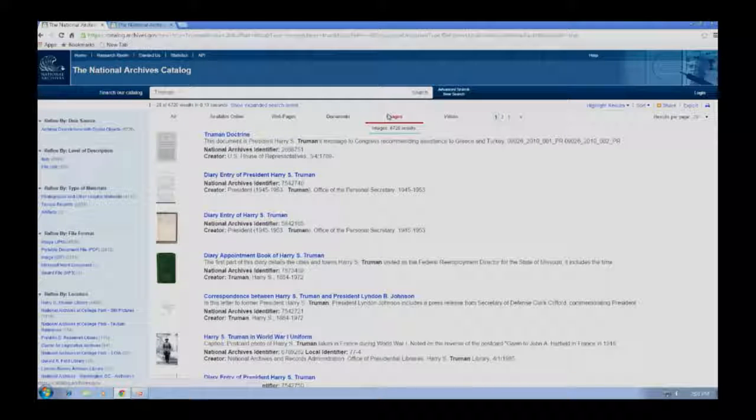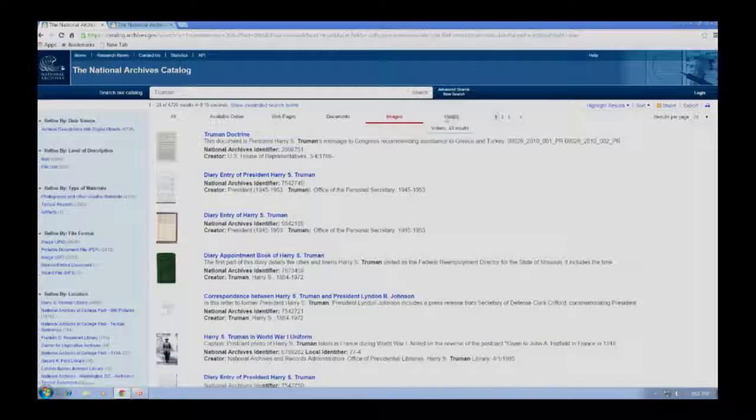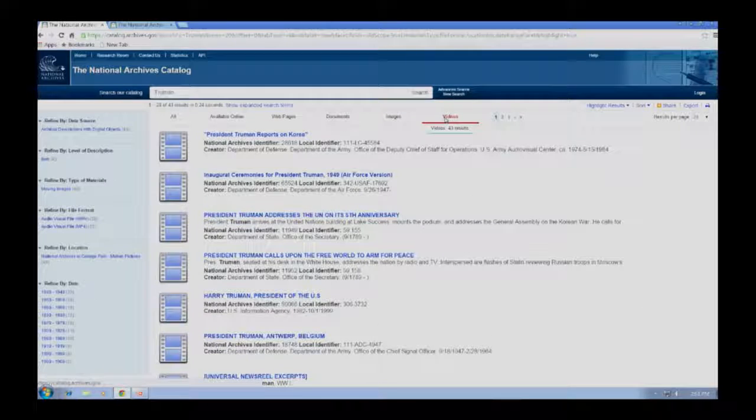So at the moment, there's also a glitch in this tab where it's pulling back textual records as well, and that's because the images for those records are saved as JPEGs, for example, and the system is recognizing those as photographs because it's a JPEG. So in a future version that's coming out, we're actually going to remove those from the search results so it'll look just like this, where you'll just have photographs and other graphic materials. And then the Videos tab are just videos that are available online.